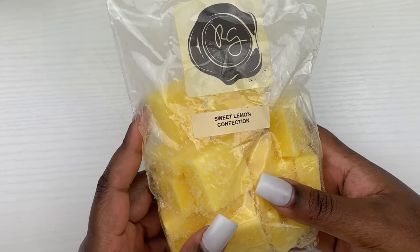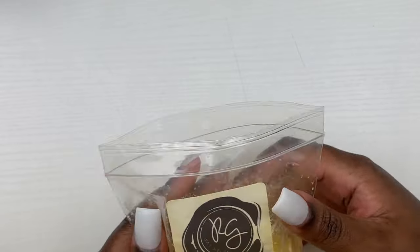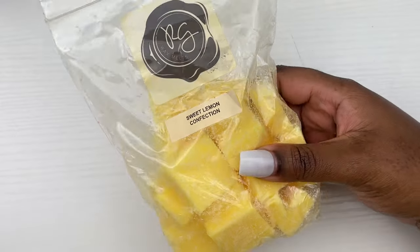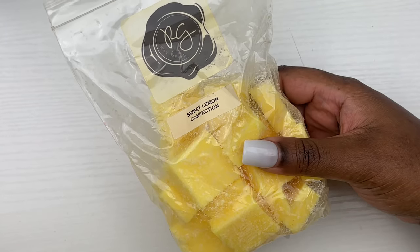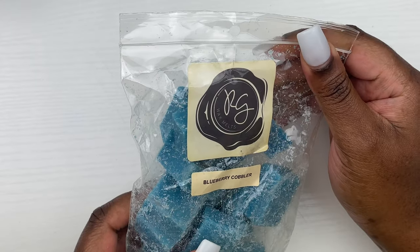Next from Rosegirls, we have Sweet Lemon Confection. It smells so good. It smells like confectioner sugar, like icing with a little extra lemon juice in there. I hope that makes sense. Like it smells like it's homemade. It smells so good. If you know baking and icing and stuff, you know what I'm talking about. You can melt that anywhere in the house. I tend to melt lemon scents in the bathroom, but that's more of a sweeter lemon scent. So, yeah.